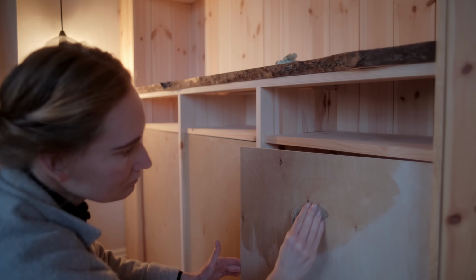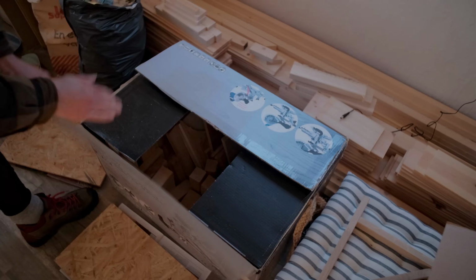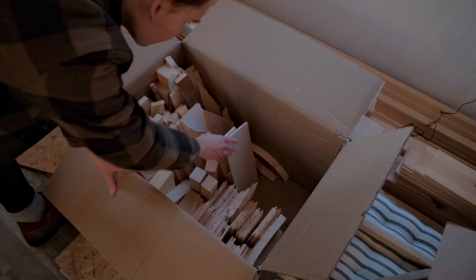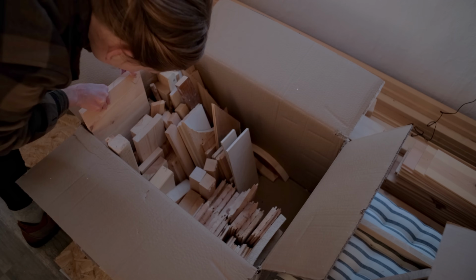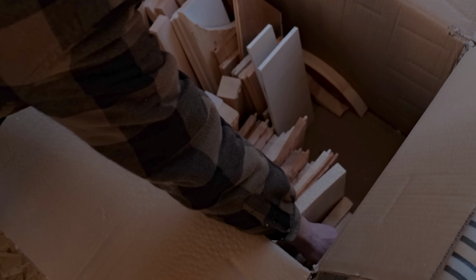Now that I have tiny cupboards in my doorway, let's make the smallest one functional as well. I have so much scrap wood and it's filling up my house, but sometimes all these small and seemingly useless pieces really come in handy. Today I am using some to make tiny shelves.